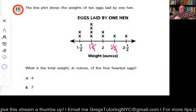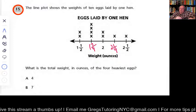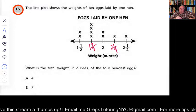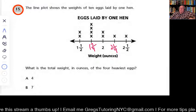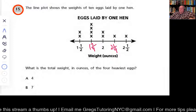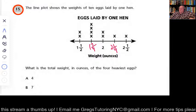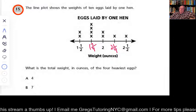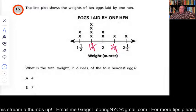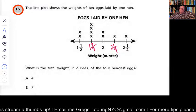But I'd rather understand the illustration, because a lot of kids start getting thrown off by the words and then go back to the illustration. In the meantime, they never took the time in the beginning or during or after to figure out exactly what the illustration even meant. All right? So now that we understand this is about the egg-laying situation from one hen, and we analyzed it, there's 1 egg that's 2 1/2 ounces, right? And so on and so on.